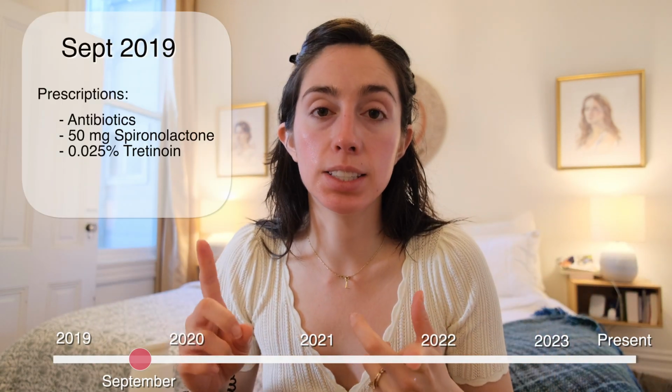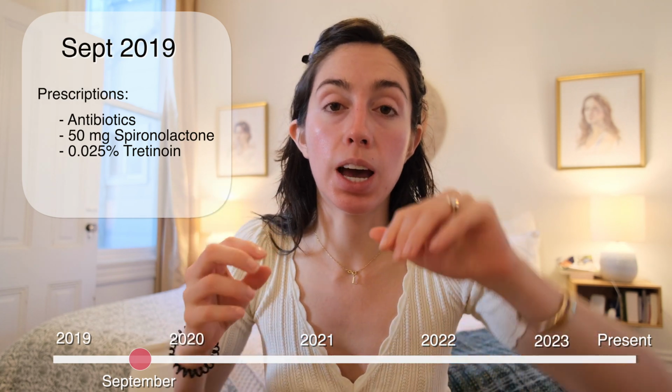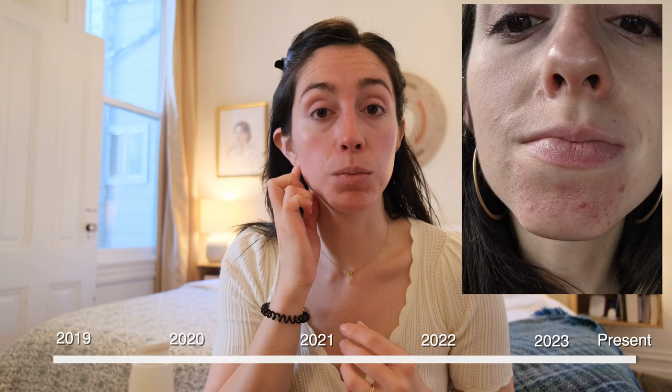So I finally went to a dermatologist around late August into September, and they prescribed to me antibiotics and spironolactone, and both of them combined to try to attack whatever was happening. On top of that, I started a really low dose of Tretinoin. September went, October, November, December, and it had only gradually started getting better by February.